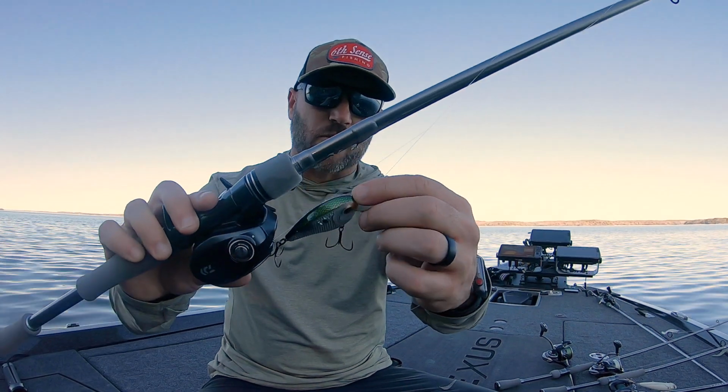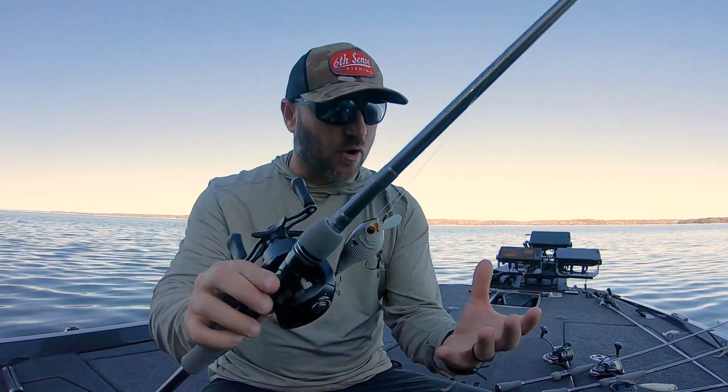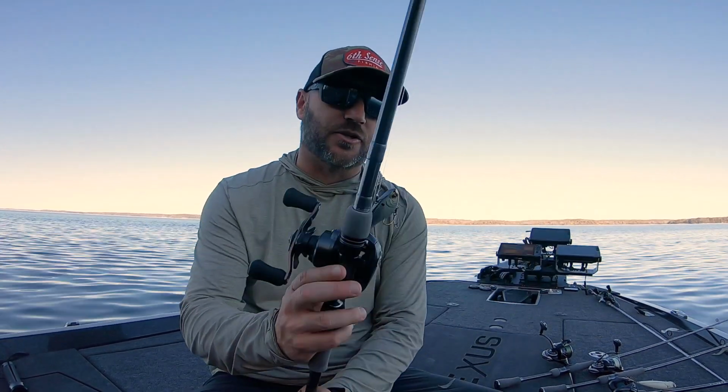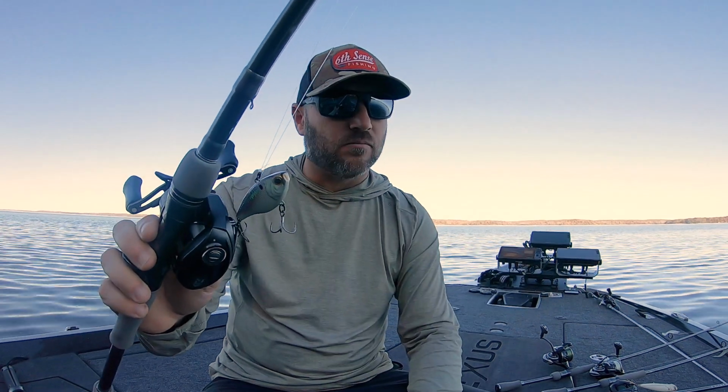That's a little 6 Cents square bill. It's the flat-sided bait. I throw that one a lot just to cover water, fishing around wood, stumps, laydowns, things like that. And if you're just covering water in the backs of the creeks, you can catch them on a blade bait, you can catch them on a little 1/4 ounce Rattle Trap. You know, any of the lipless baits.